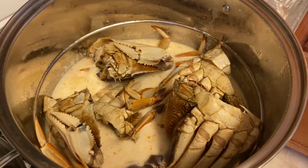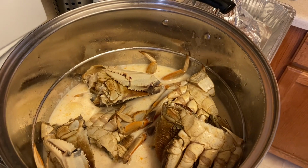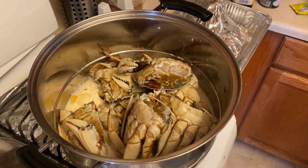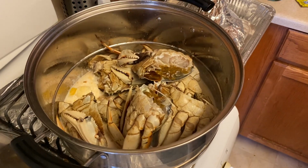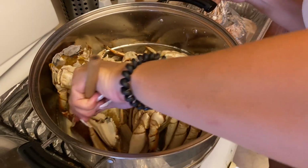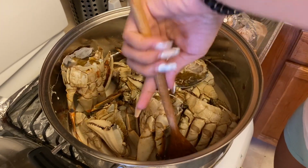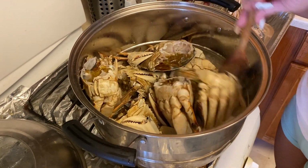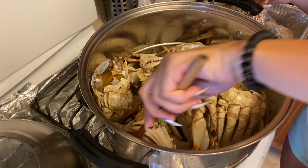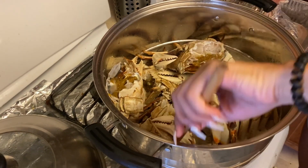It will fit. But you already steamed that one day? Nope. No? Yeah, we're gonna cook it here. Oh, okay. Yeah, no, these ones are actually not cooked at all. So we're just gonna let it boil.